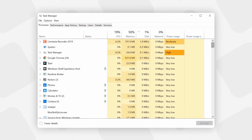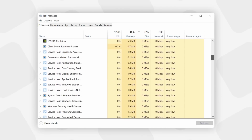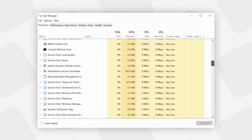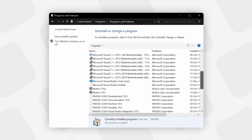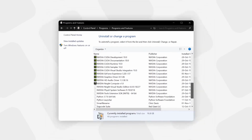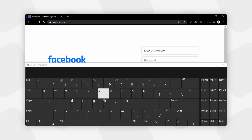Now, if someone was able to install a keylogger on your device anyhow, then you can check Task Manager to see any unknown app that is running in the background. Also, check your installed program list and remove any unknown or unused app that you see there. And also, to be safe, when you log in or enter some sensitive information, use the screen keyboard instead of your physical keyboard to type information, and that's how you can avoid a keylogger recording your keyboard activity.